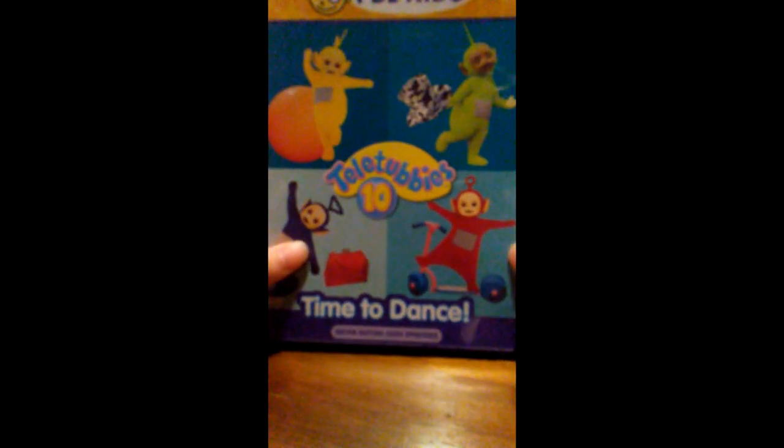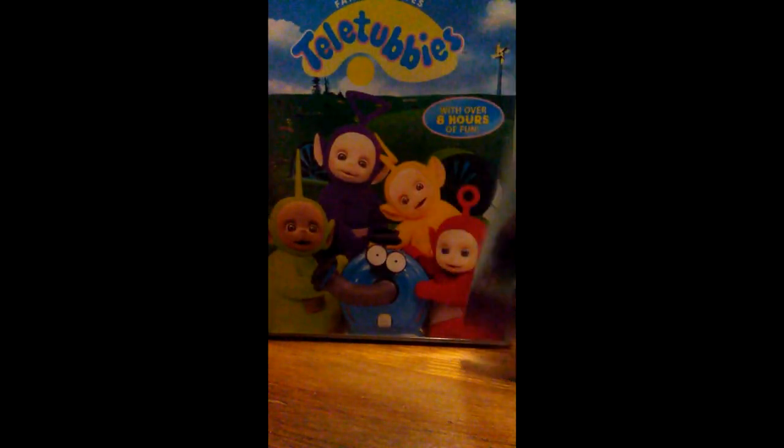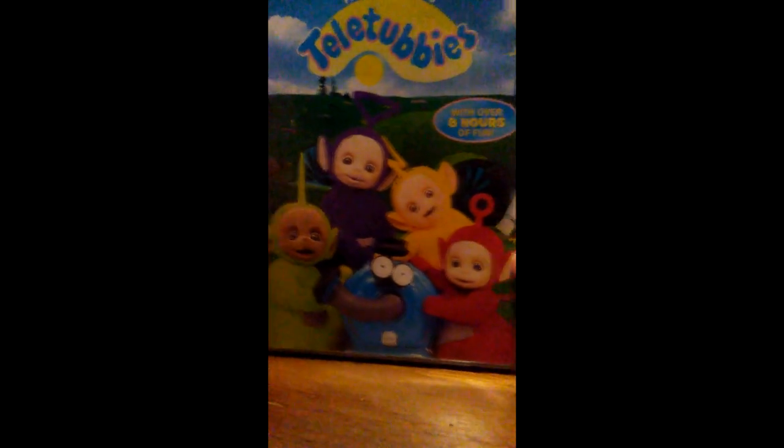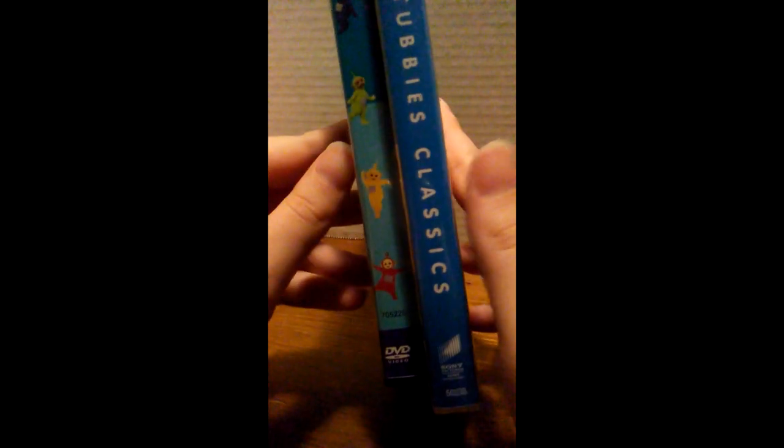Oh, and I showed these in my DVD collection video, but I'll show them again. The Teletubbies 10th Anniversary Time to Dance DVD. And the Fan Favorites Teletubbies DVD with over 8 hours of fun. Yeah, I showed these in my DVD collection video. I try to show off as many things as I can.